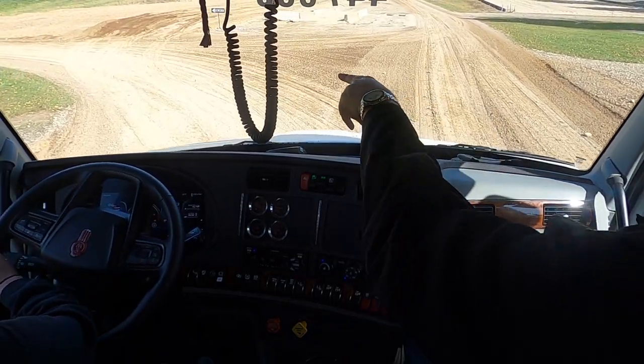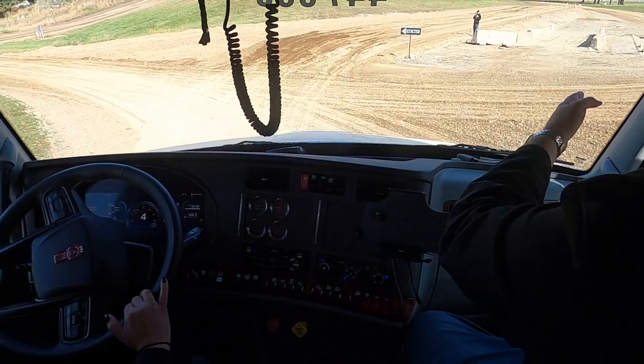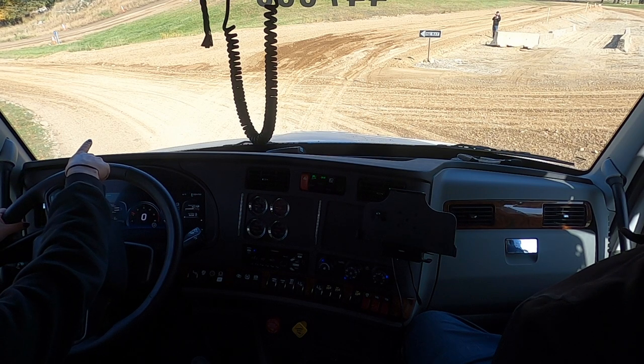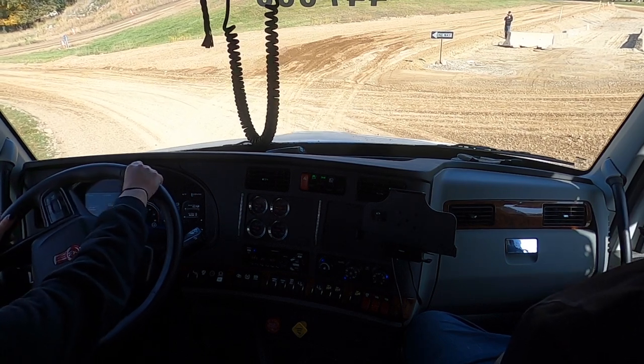So if we get stuck, it's going to be right here in this first dip, because it's a little bit deeper. You see how it's wet here? Yeah. It's dry. So should we try to stick all of the tires in the... I'm going to drive in through the wet stuff here, and then I'm going to try to get over into the part where there's no ruts. Yeah. That's my plan right now.